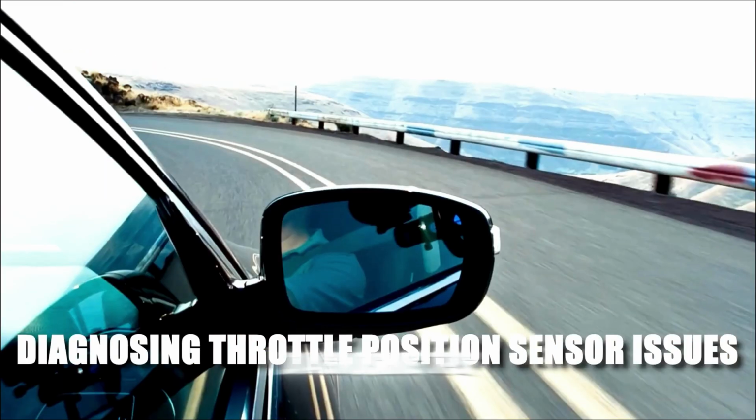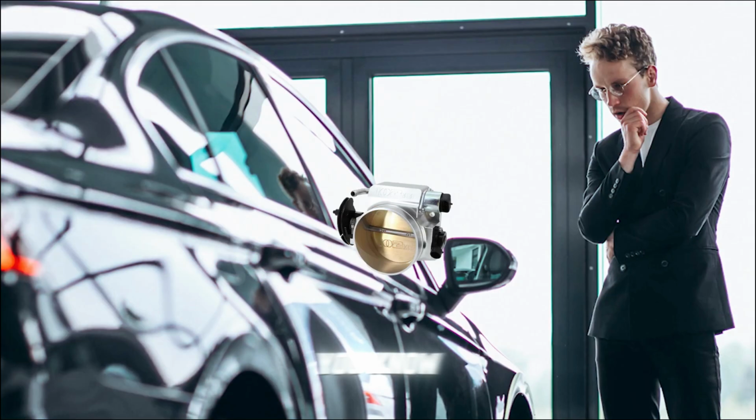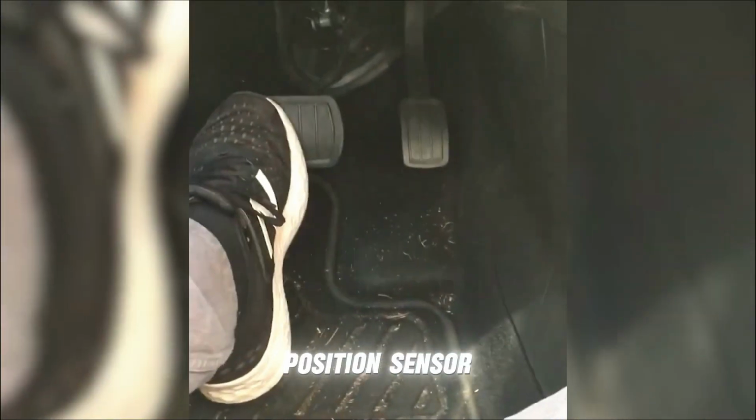Diagnosing TPS problems. So, you've got symptoms, or maybe even that dreaded check engine light. How do you know if it's really the TPS? Start by scanning for trouble codes. P0120 through P0124 are the main ones to look for, but keep in mind, those codes can also point to the throttle body actuator or the accelerator pedal position sensor.